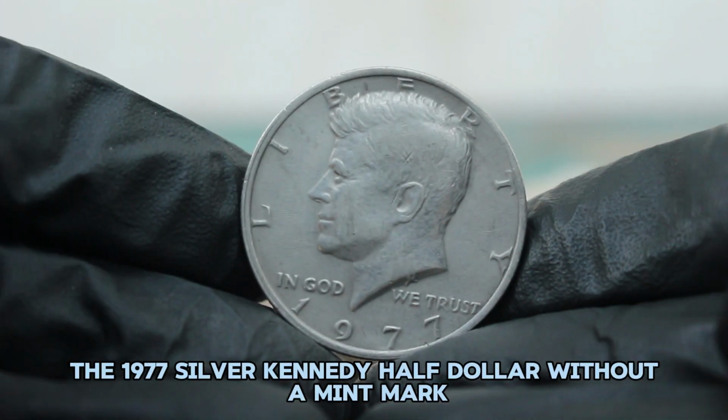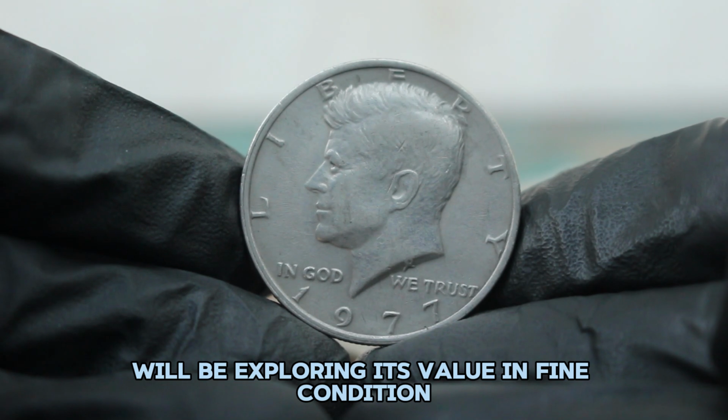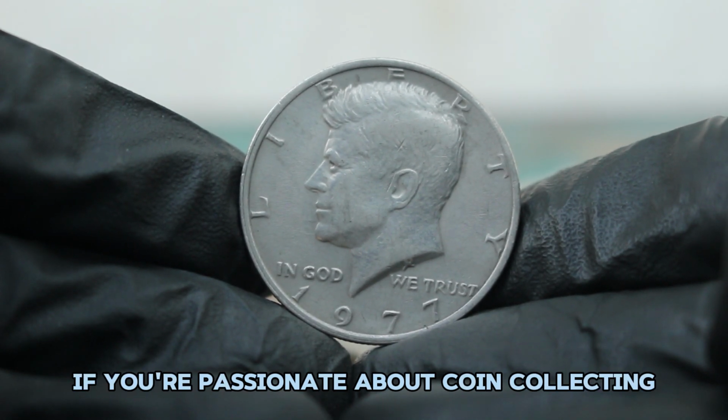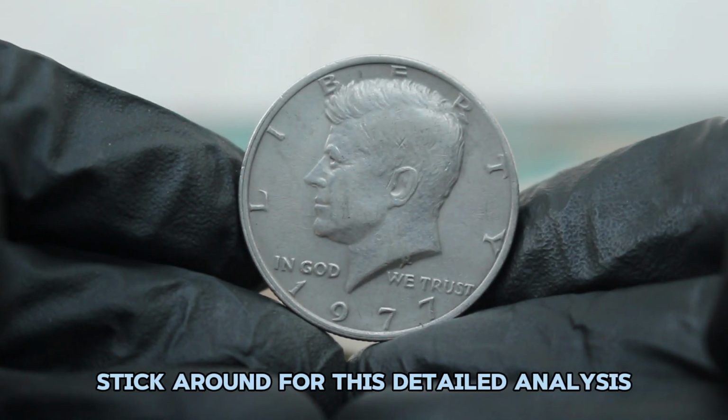Next up, the 1977 silver Kennedy half-dollar without a mint mark. We'll be exploring its value in fine condition in today's auction market. If you're passionate about coin collecting or just curious about rare coins, stick around for this detailed analysis.